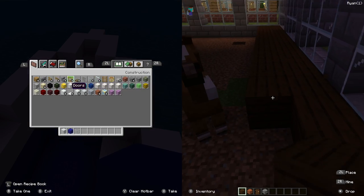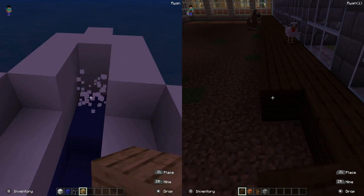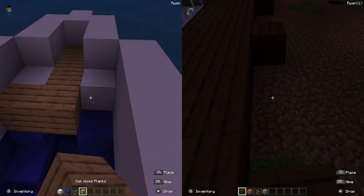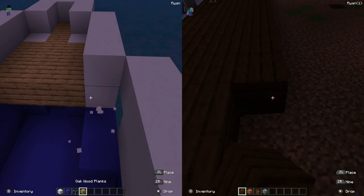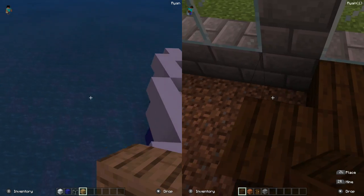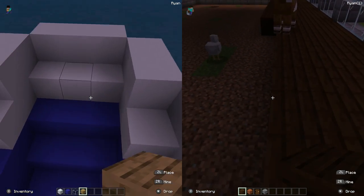So let's get out some oak wood planks. We're gonna build the front, well, there's actually gonna be two decks, a front deck and a back deck. Okay, I do need these blocks, but I don't need that. Alright. So we're gonna have a small deck like that up front, and then we're gonna have a deck in the back as well.